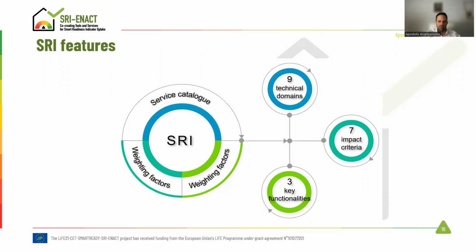Starting with this slide, the SRI calculation methodology has been built upon an inventory of smart ready services, as you may have heard, which could affect the smartness of a building based on the functionalities that they can offer. Indicative examples of smart ready services could include heat emission control, cooling emission control, supply airflow control, and stuff like this. Based on the existing EU provisions, these available smart ready services are organized in a list of 54 services in total.